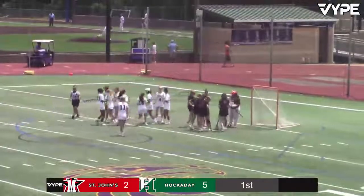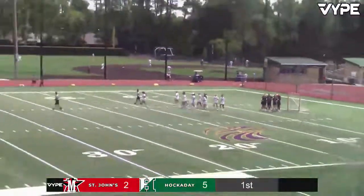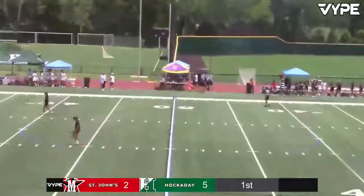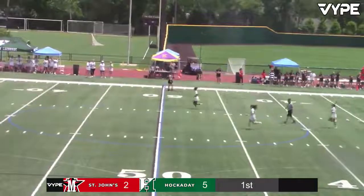Very impressive. Another shot with the stick directly over her head, so not on an angle, not a sidearm shot, but a shot from over the head where you can place the ball, but you don't get much power, and she finds the power to put it past the St. John's goalie. We are 5-2 Hockaday Daisies, 14:10 to go, first half.